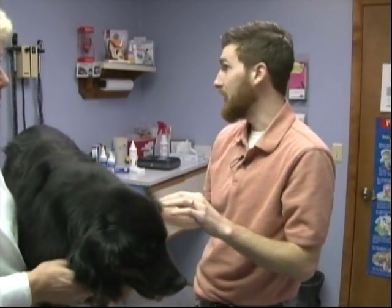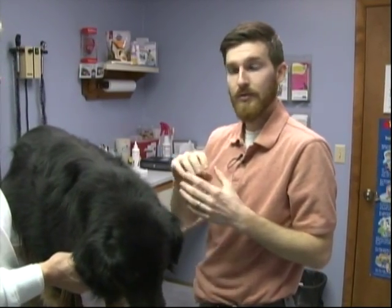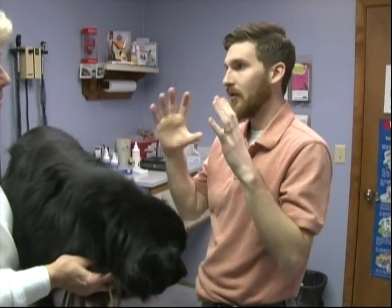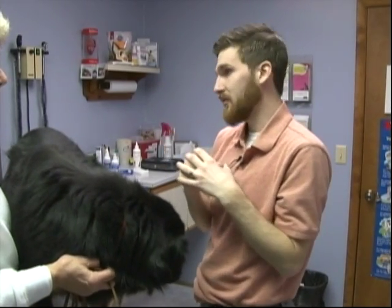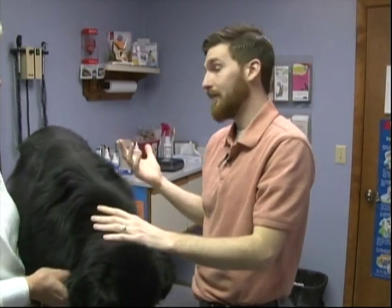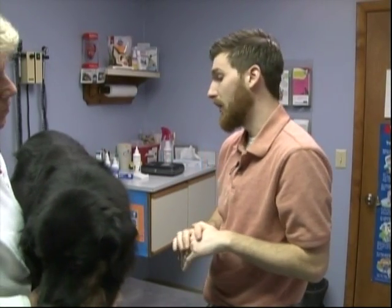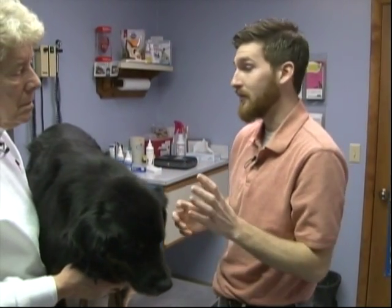The other thing we can see with that instrument I had, the ophthalmoscope, is the back of the eye, which would be the retina. And there's the optic disc back there, which is all the nerves focused at that point. That should have a certain appearance. There's blood vessels in that area, so if there is, say, high blood pressure, we might see some burst blood vessels back there. If the dog got into rat poison, we may see bleeding in the back of the eye before we see it elsewhere.